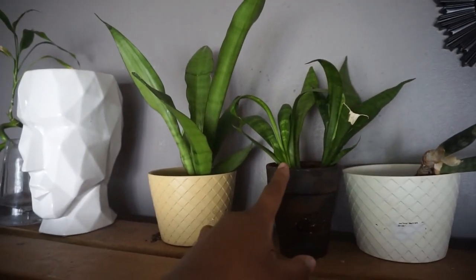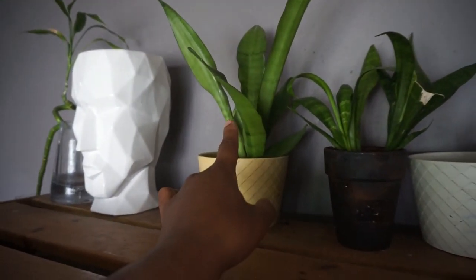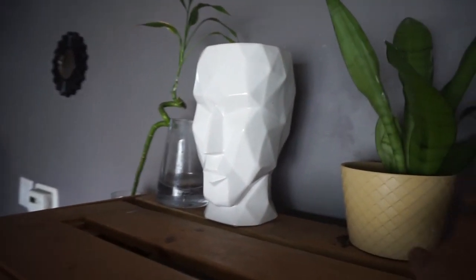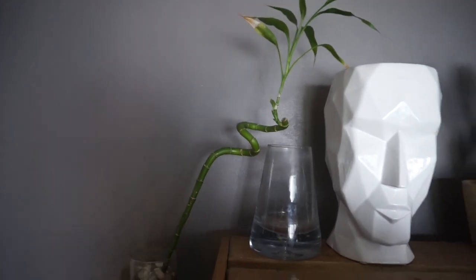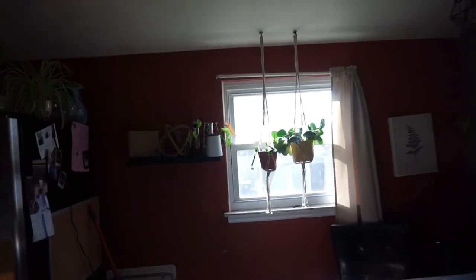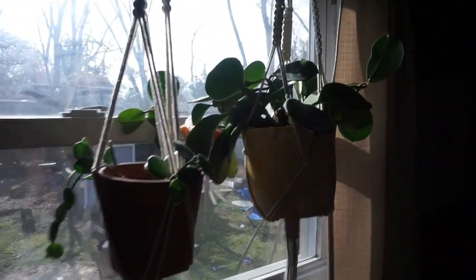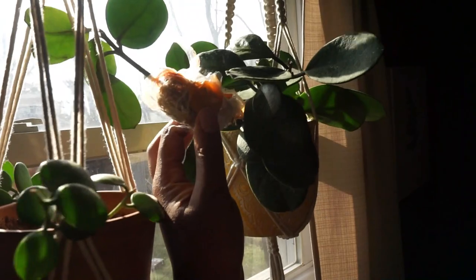Over here, Moonlight Sansevieria, this is a regular one. And next to the face, Lucky Bamboo. You gotta be lucky. Then going into my kitchen, I got Hoya Abovado, Vada, and I'm trying to air layer it.